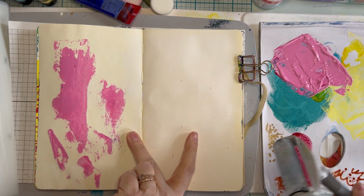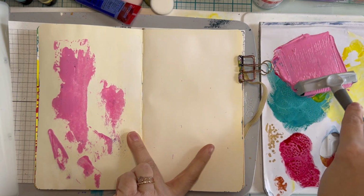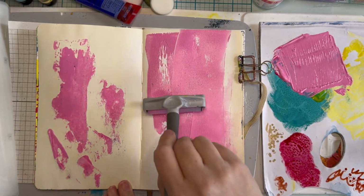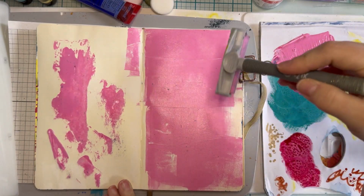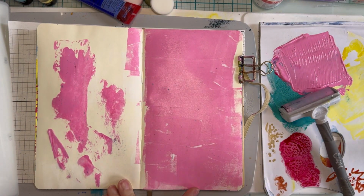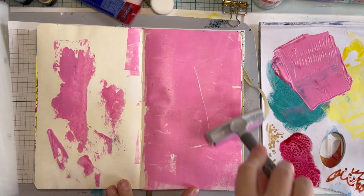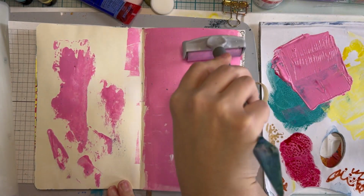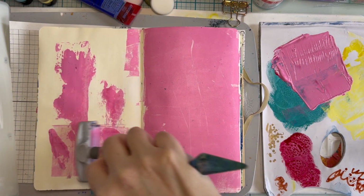Okay, so then I think there is some white space if I'm looking at this correctly. So I think I might just brayer this on and see how we go. And then again, I don't want it or need it to be perfect. I don't even need it to go to the edge. I might move this out of the way for a second just to get it over there. Okay, looking good. There's some scratchiness in there, which is totally fine. I don't mind it at all.